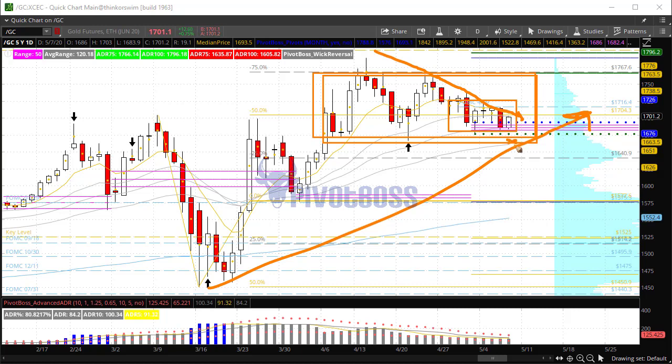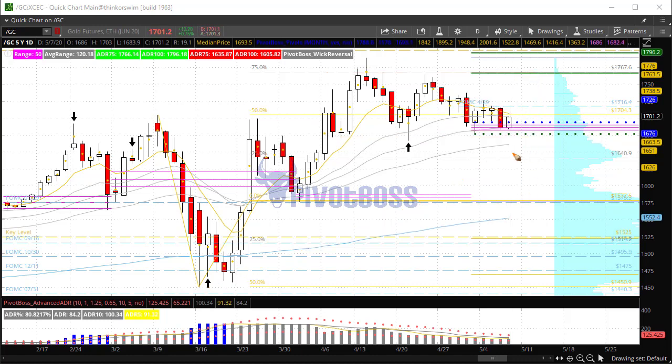And if there's a failure to hold the 1660s at some point, that will open up a move back toward 1575. Until then, right now the market remains bullish in the short-term sense, and we could see a flow back up. If there's a failure to hold 1700, that could be significant for some early selling pressure.